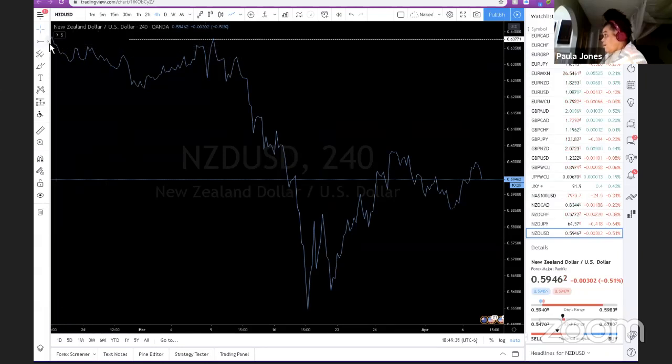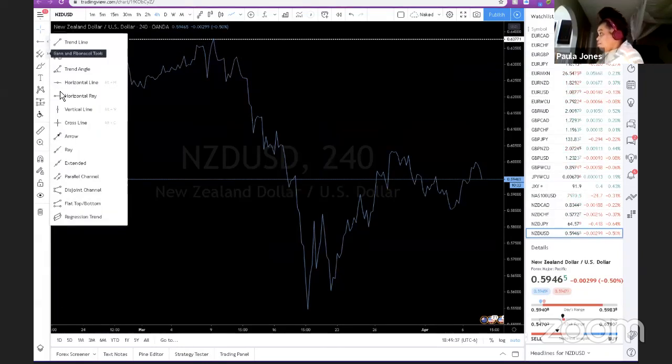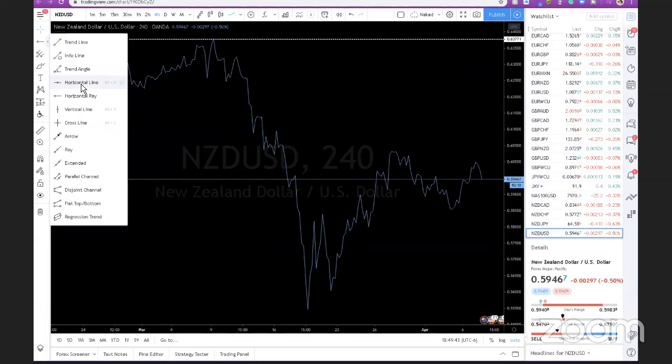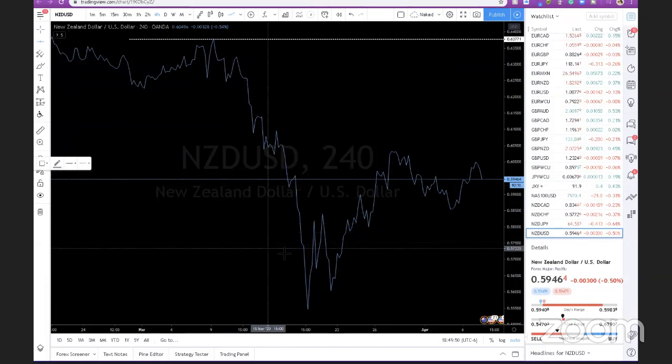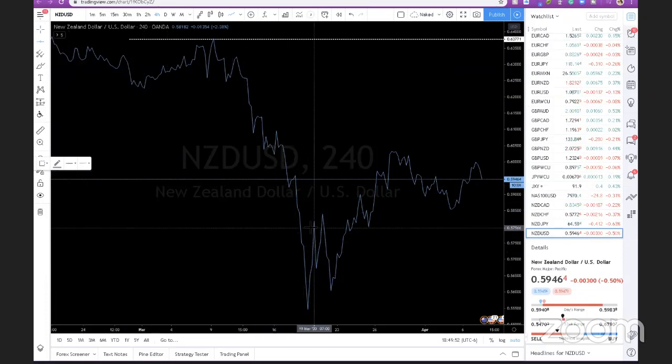So now I'm just needing horizontal lines. Is that what you used? You can use either one, any of the line or the ray. The difference is the line goes all the way through, and the ray only goes from where you place it and then to the right.